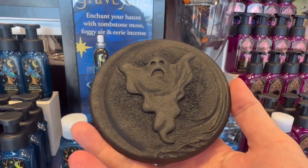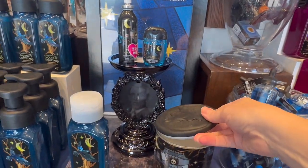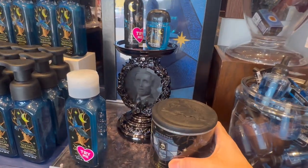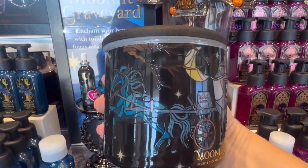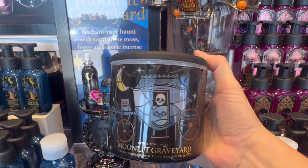They also didn't have a few of the other items, such as some of the hand sanitizer holders, like the little skeleton guy. I did not see that one in my store.